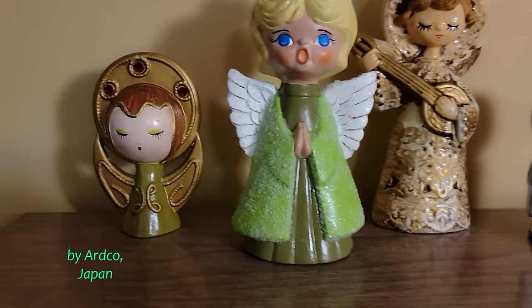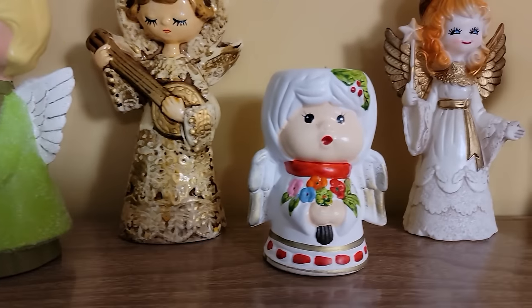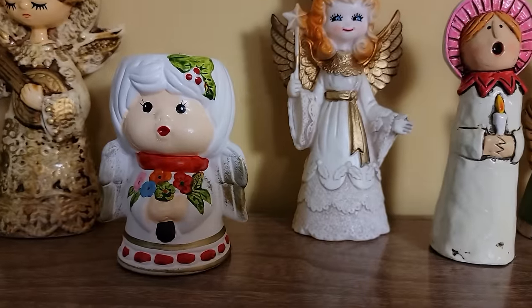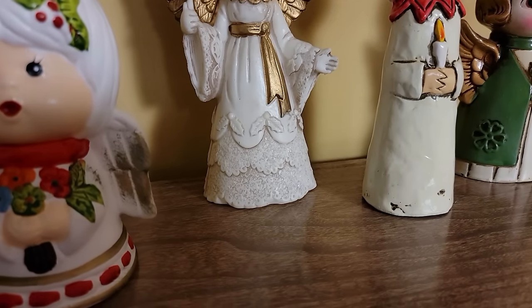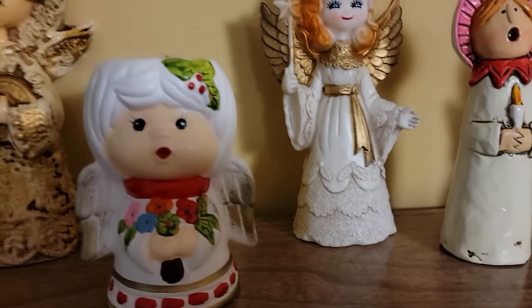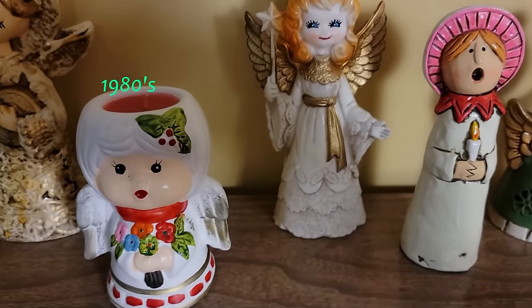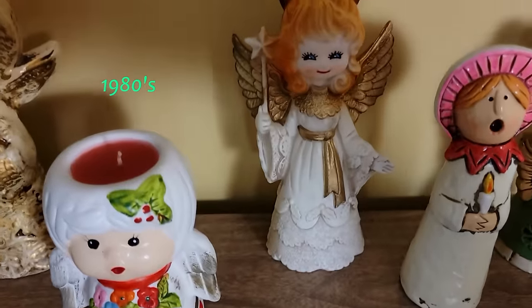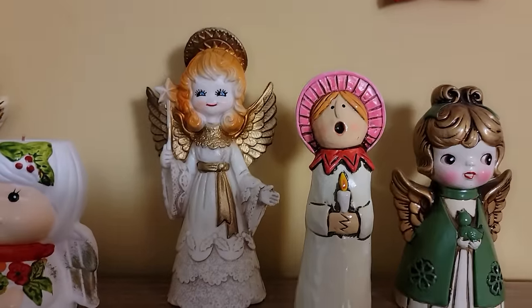This one is more chalkware, and I've had this for a very long time. Oh, that is more ceramic. Yeah, she's heavy, so I don't really want to light her candle. It's pretty nice that she still has her full candle in there, never lit. Now this one, I've shared this.